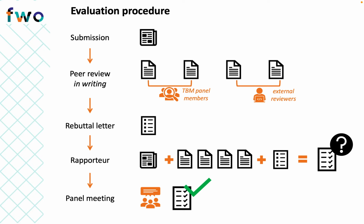Subsequently, another TBM panel member appointed as rapporteur generates a synthesis of the proposal, the peer review reports, and the rebuttal letter. Based on this information, the rapporteur suggests a preliminary score for the proposal using the TBM score grid. The provisional scores and ranking are shared with the entire panel prior to the evaluation meeting. During this meeting, moderated by FWO staff, the panel members discuss the strengths and weaknesses of the applications to determine consensual scores and establish a final ranking.